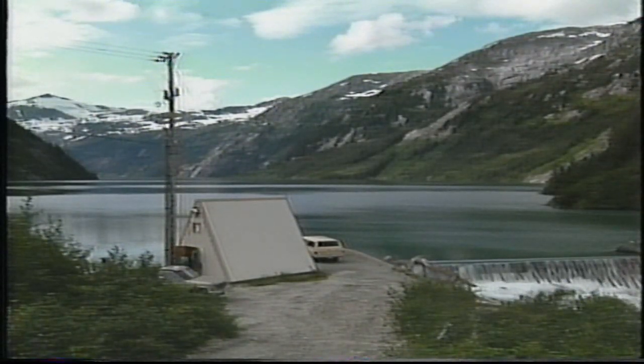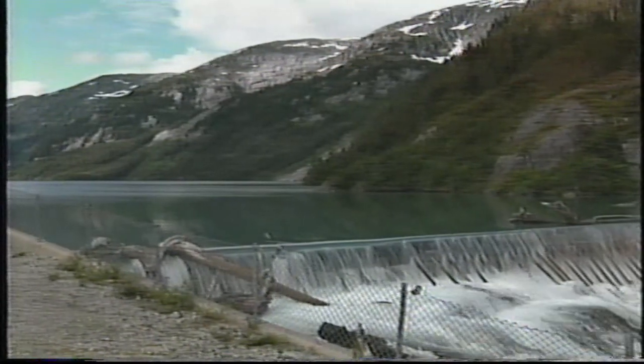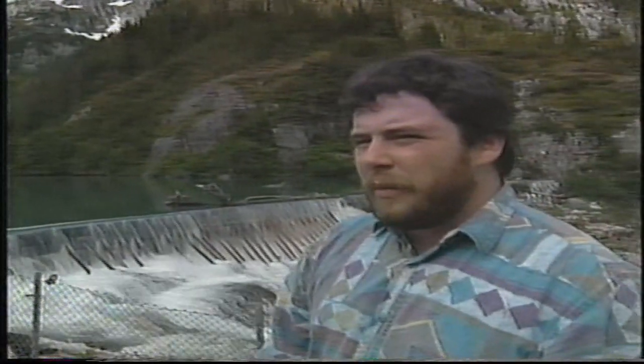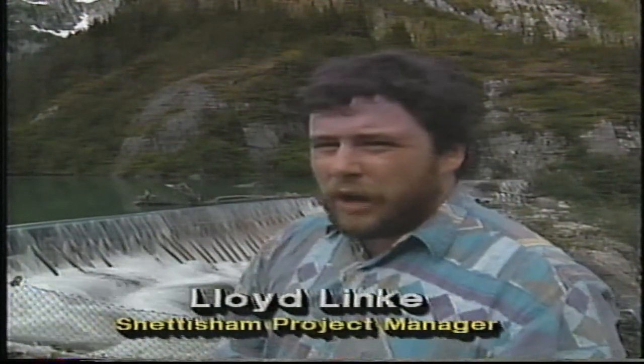Right now we're at the Long Lake Reservoir. It's one of the two lakes that feed the generation plant here at Snettisham. The other lake is the Crater Lake, and it's on the other side of the mountain behind us in the next drainage basin. This lake here supplies about 2/3 of the energy for the area of Juneau.